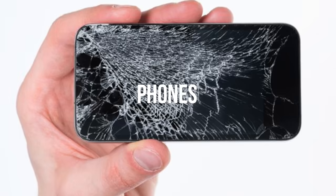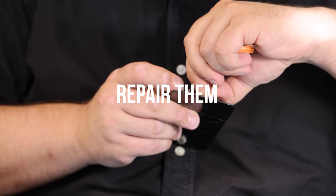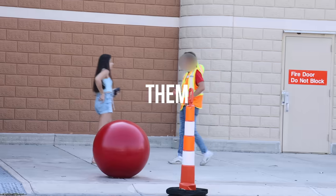Today, I'm going to be going on eBay to buy cracked, damaged phones for really cheap. Then I'm going to repair them, make them brand new, and sell them for a profit. So let's get this business started and let's make some money.